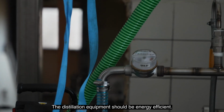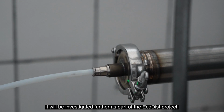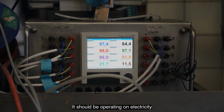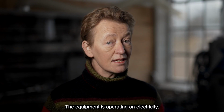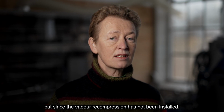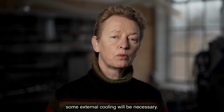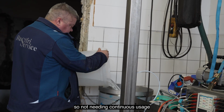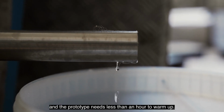was one of the two features which would provide energy efficiency. The distillation equipment should be energy efficient. It will be investigated further as part of the EcoDist project. It should be operating on electricity and not need external cooling systems. The equipment is operating on electricity, but since the vapor recompression has not been installed, some external cooling will be necessary. It should be able to run on start-stop operation, so not needing continuous usage, and the prototype needs less than an hour to warm up.